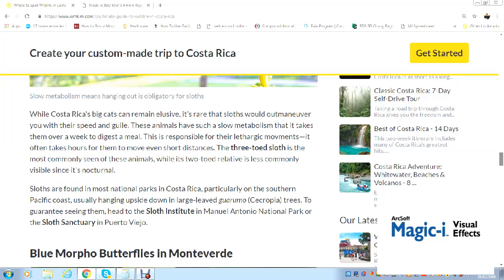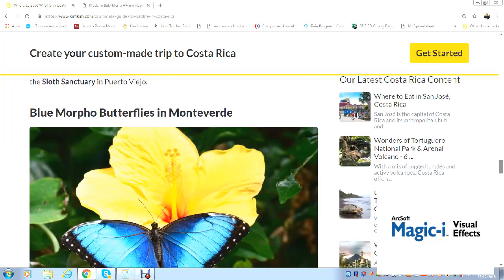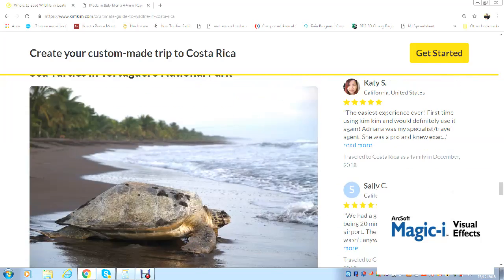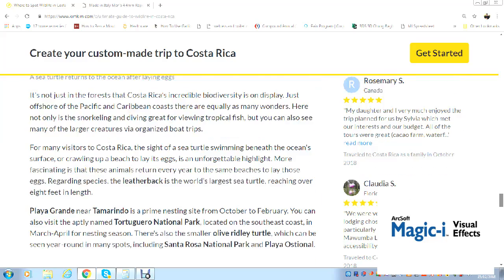And you can see it in Puerto Viejo. So that's pretty cool. It's a sloth sanctuary, and a blue morpho butterfly. I mean, there are some people that are really into butterflies, but I'm not really that into butterflies. And I'd like to see one of these turtles as well, a sea turtle. I've seen a sea turtle before, actually, in Australia. So that'd be pretty cool.